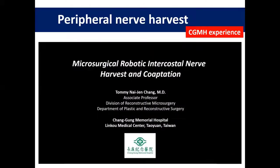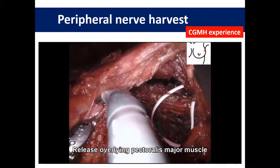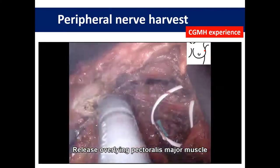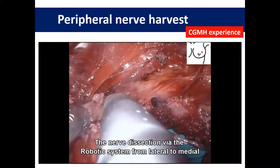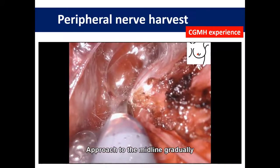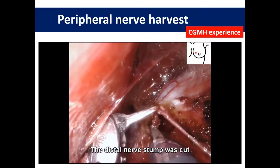This video displays the technique. We used the wound and space left by mastectomy and raised the pectoralis muscle. We harvested the intercostal nerve from lateral to medial side, and the medial part served as the distal stump. Because it was relatively far from the wound, the robotic arm had a larger working space and definitely provided an advantage over the traditional approach.